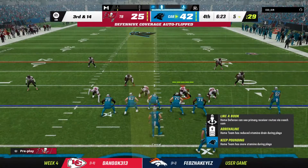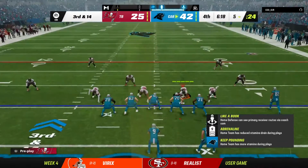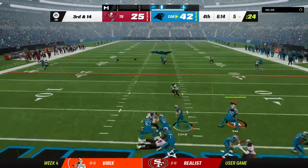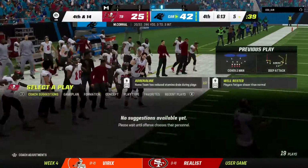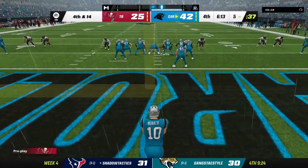So following the holding call, what can they do here on third and long? Third and long, Corral. And that will be incomplete. Well, they weren't scared to let it fly, but it falls to the ground and brings up fourth down.